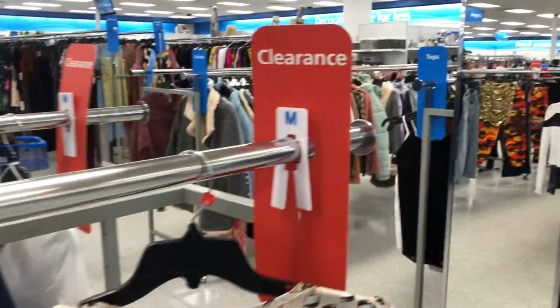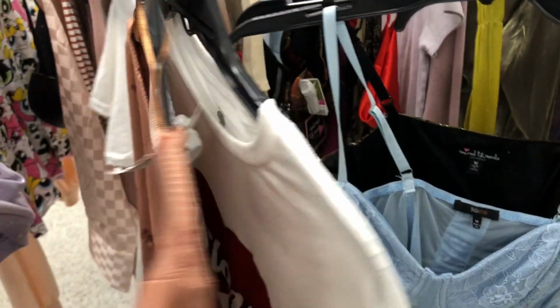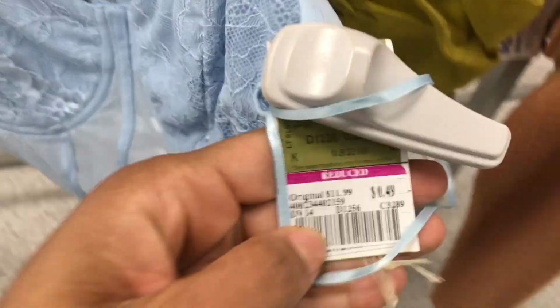So yeah, you definitely want to check the clearance, y'all. Because look, $1.49. This is 99 cents. These are 49 cents, y'all. Check y'all's Ross. They have hit their 49 cents clearance pretty much. And some items are as cheap as 49 cents, y'all. So definitely check your Ross, y'all.